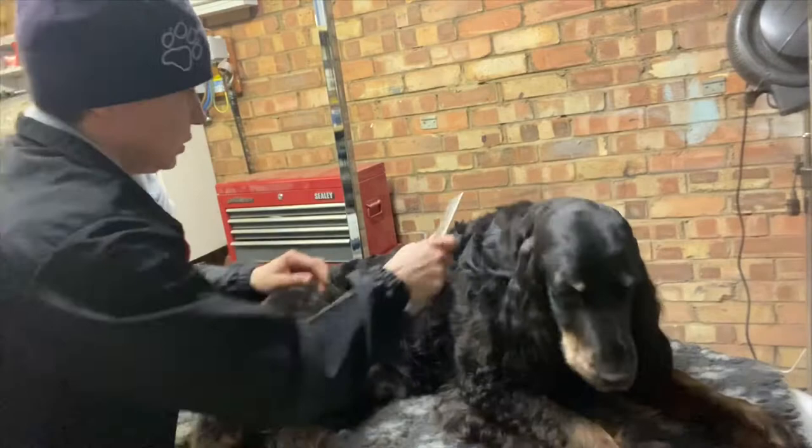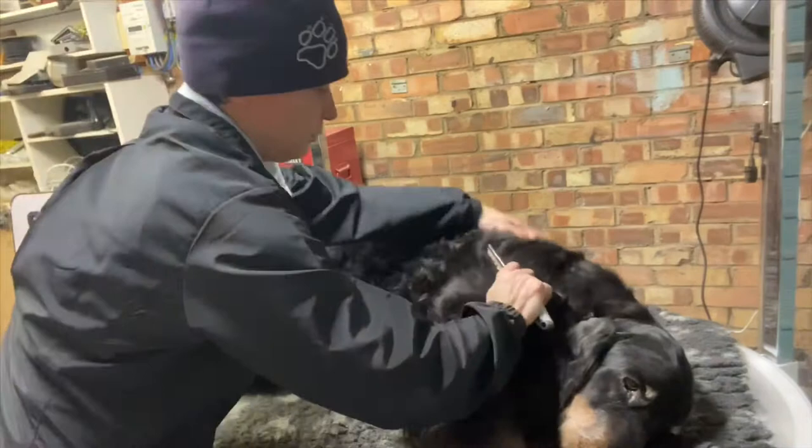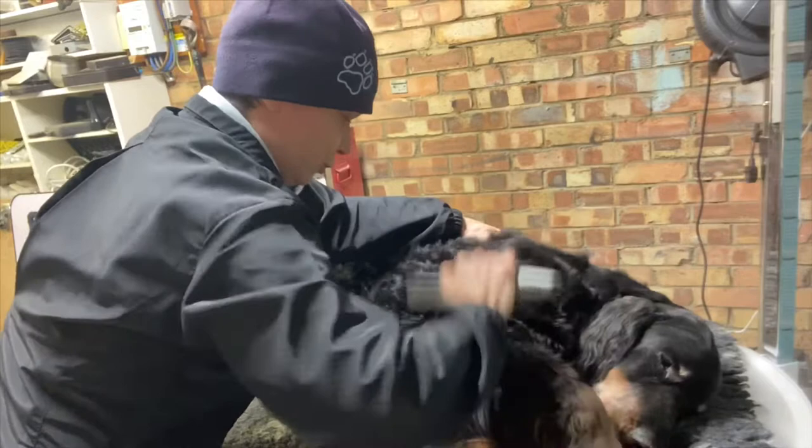Good girl, are you not going to come off that table? Right, do you want to go lay down on your side? That's a good girl. And now she's going to get comfortable and I can keep working. But I'm still not going to keep her here half a day.